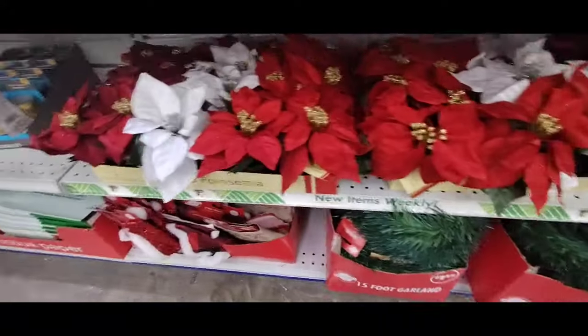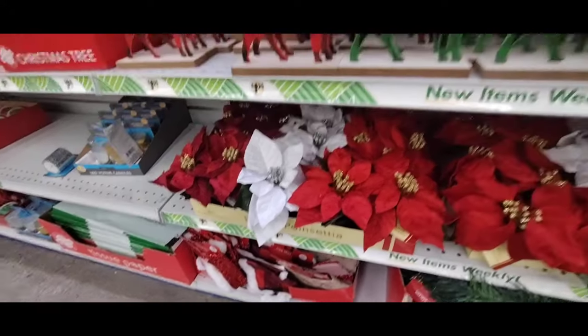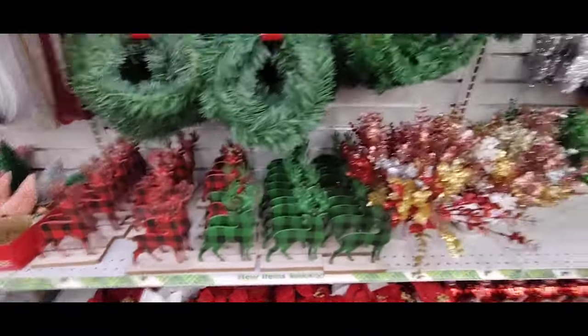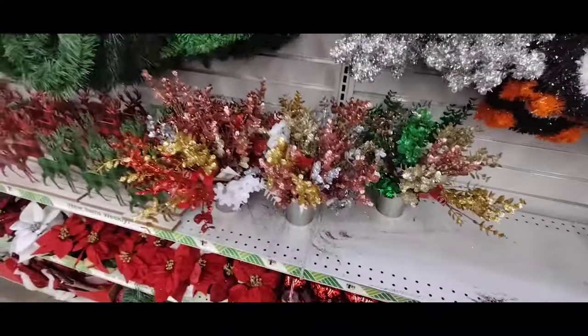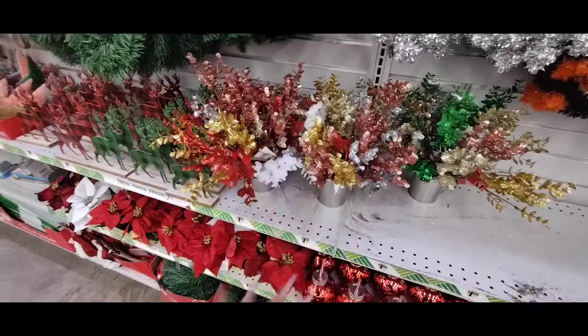We also have the poinsettias, in the burgundy, the white, and the red. We also have the deer in the green and white buffalo check, and the red and black. And then we also have these picks for $1.25, very glitterati. So if you don't like glitter, I definitely don't recommend getting them. I know Sway will probably buy a whole bunch. This is right up his alley.